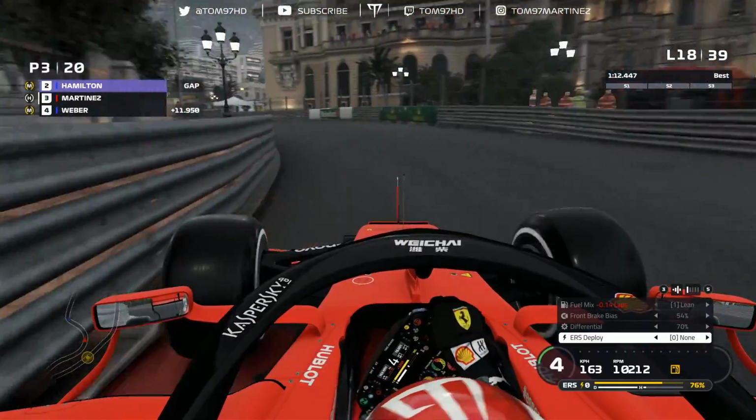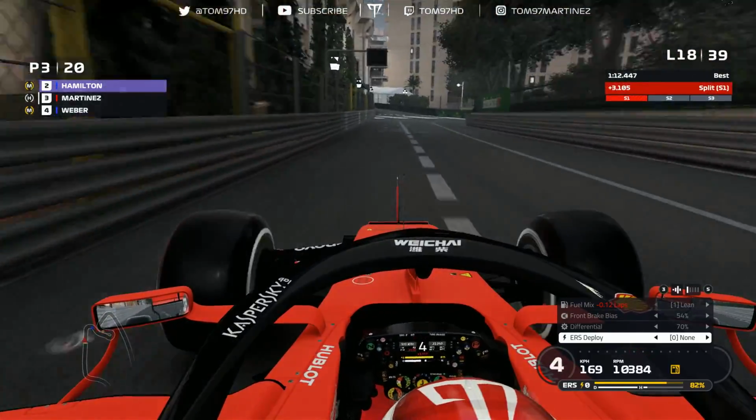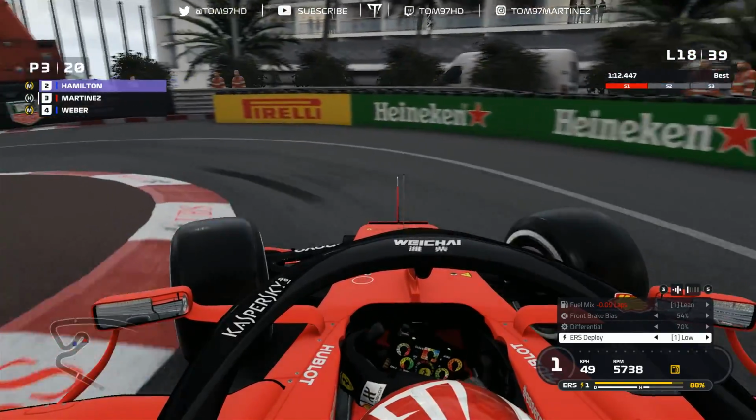But at the end of the day at Monaco, what you want is track position, and that's what we've got with this strategy. So all we've got to do is have a couple of decent laps, make no mistakes, and when Leclerc and Lewis pit, they should come out behind us. So yeah, let's get to work and try and win this race.